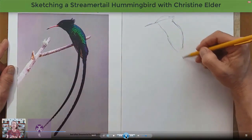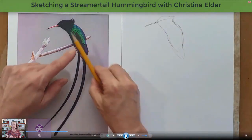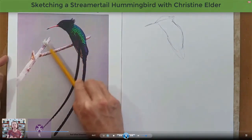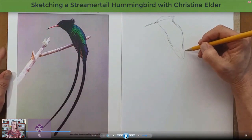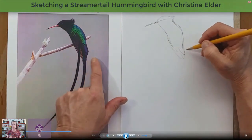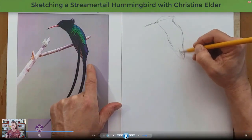Now I'm going to add that tail, those short tail feathers. There's, I believe, 8 of those short tail feathers. We won't see all of those, but I'm just double checking where they end there. And of course, he's got the 2 longer tail feathers, but we're just doing those little overlapping feathers right now.